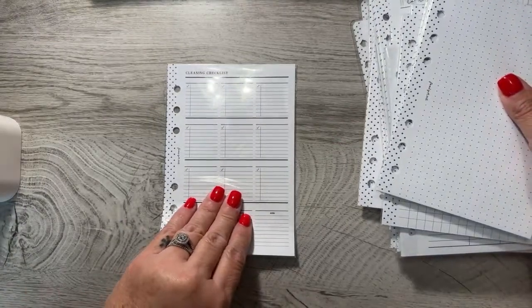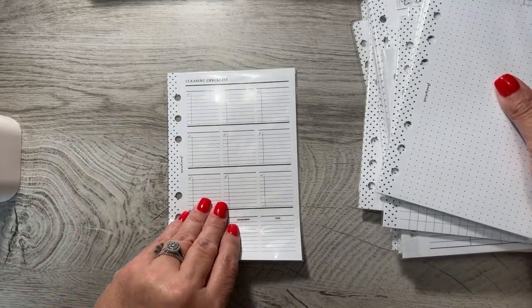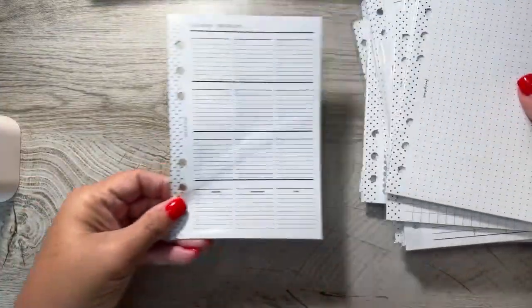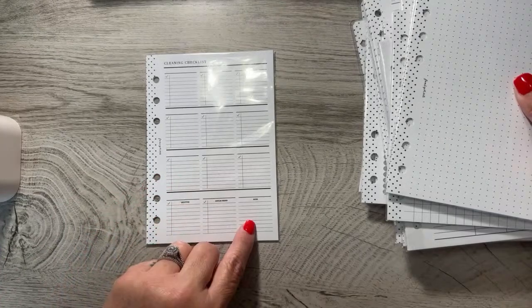I know I like to do that in my hobo weeks. I have it at the end, and it's kind of fun to just keep track that, okay, I did all this, especially when it comes to monthly cleaning. So those are kind of nice. We'll see. Oh, and it even has the month down here. Oh, no, it doesn't. I thought it did. It says declutter, supplies needed, and notes.